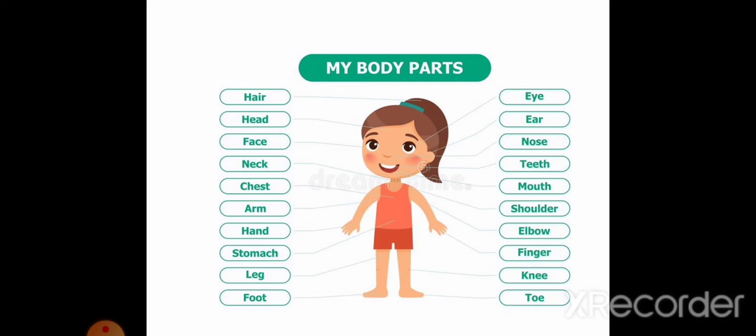H-E-A-D, hair. And while I am asking a missing letter, that is H blank A-D. So this is your head. So you have to write down the spelling H-E-A-D. Suppose I ask E blank E, so E-Y-E.